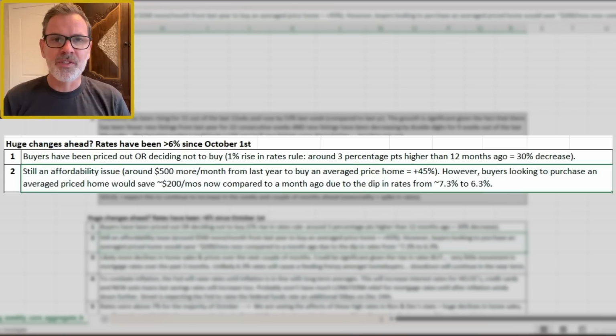And number 2, there's still a lack of housing affordability in the US right now. So for example, it's around $500 more per month compared to last year to buy an average price home this year. And that $500 more per month in your average monthly housing payment is a whopping 45% increase on a year-over-year basis. However, home buyers looking to buy a house right now would save approximately $200 per month compared to 1 year ago for those looking to buy a median price home in the US.